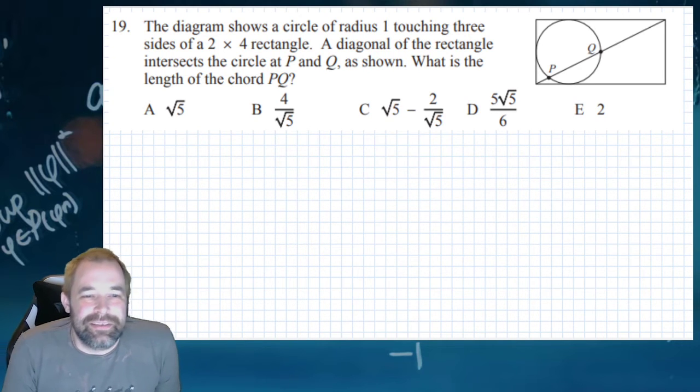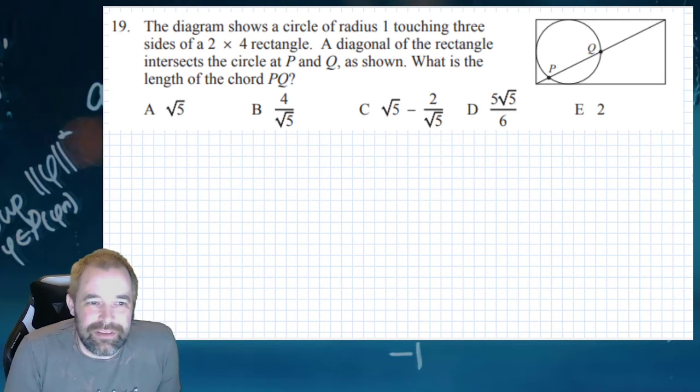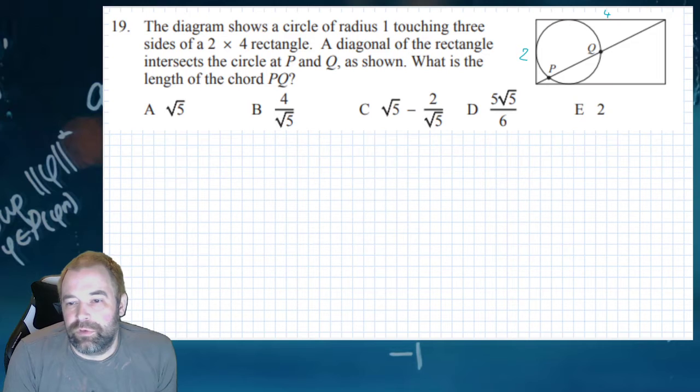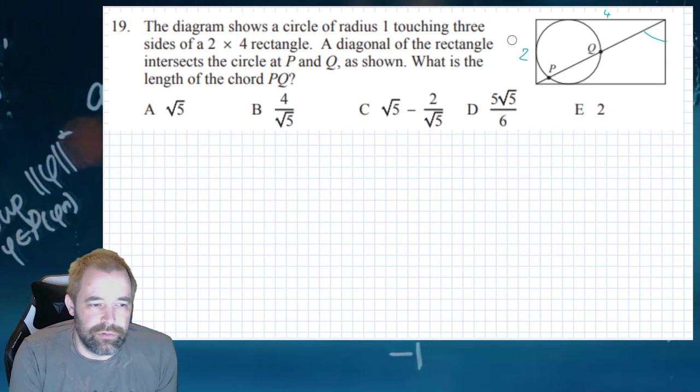Oh dear. All right, the diagram shows a circle of radius 1 touching three sides of a 2 by 4 rectangle. A diagonal of the rectangle intersects the circle at points P and Q as shown. What is the length of the chord PQ? So the rectangle is 2 by 4, which means that this angle is... No, it doesn't. Ignore that. I thought it was going to be 60 degrees. It isn't necessarily, is it?